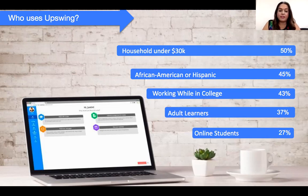So it's really important for us to acknowledge that we want to create and build tools and services for students that are non-traditional, but not only that, we also make sure to hire diverse people here at Upswing so that we can have people here who understand the backgrounds and some of the obstacles that these students experience while we are building these things out.